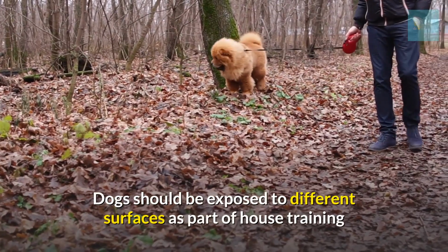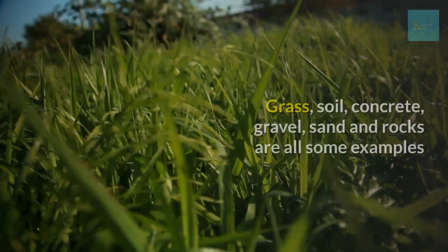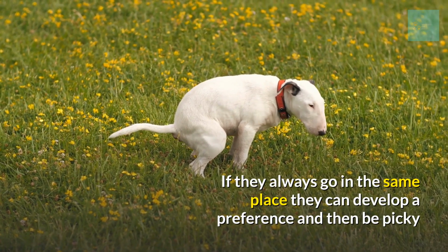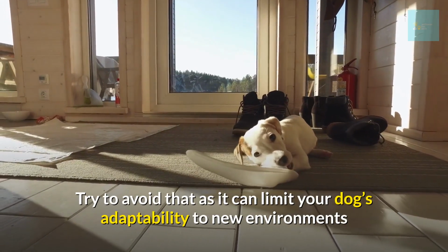5. Adapting to new environments may be hard at first, but it's vital. Dogs should be exposed to different surfaces as part of house training. Grass, soil, concrete, gravel, sand and rocks are all some examples. If they always go in the same place, they can develop a preference and then be picky. Try to avoid that, as it can limit your dog's adaptability to new environments.